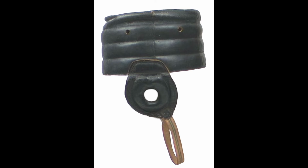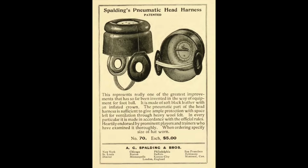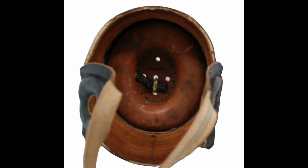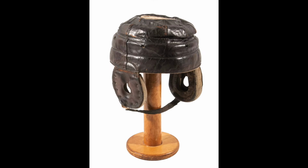Following the Chicago helmet in the timeline is probably an equally rare type of helmet, and it's the Spalding pneumatic helmet. These helmets were introduced in 1903. I show it on the cover of the 1903 Spalding guide right here. These were very short-lived and weren't a very successful style of helmet, but they involved an inflatable ring in the interior of the helmet, trying to add a little extra cushion for protecting against head injuries, but it didn't catch on. Obviously it didn't sell well. You almost never see these come up for sale. If they did, depending on condition, you can expect them to fetch $8,000 to $12,000, up to $20,000 for very nice condition helmets.